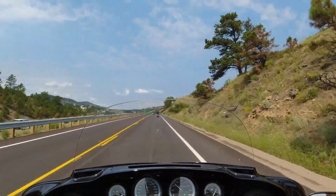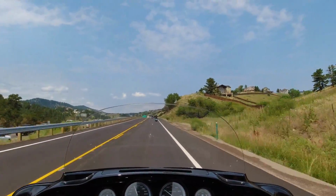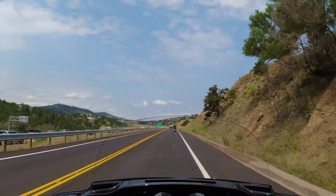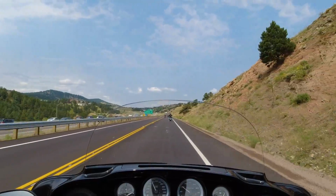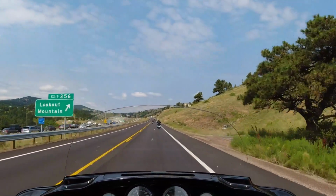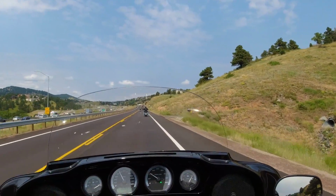One thing I really don't like is my feet are a little bit too high. This would be great if it had forward controls and pegs. I don't know if you can put forward controls and pegs on something like this, but I'm kind of a fan of forward controls. Pretty nice.